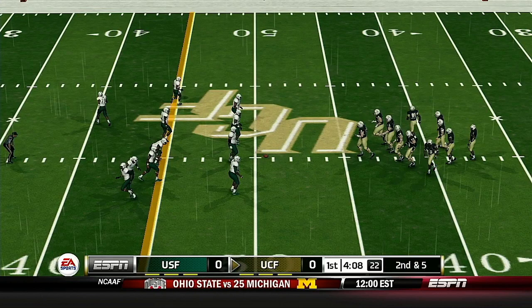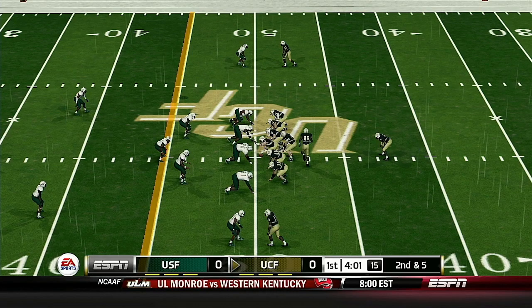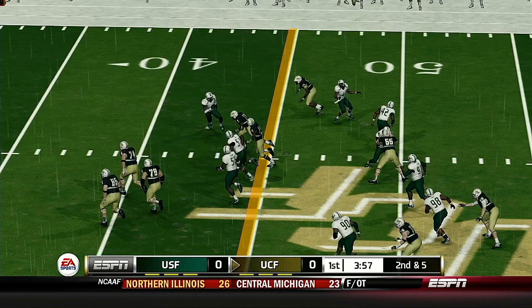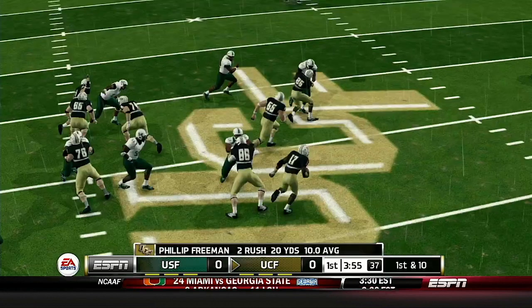Second and five coming up here. Ball on the 49-yard line. Bring him down at the 36. Super effort by the tailback to pick up a nice gain and a first down. He's really a good-looking ball carrier.